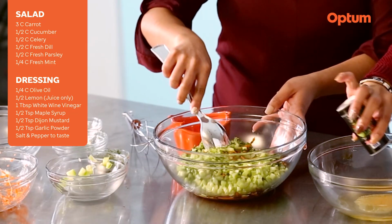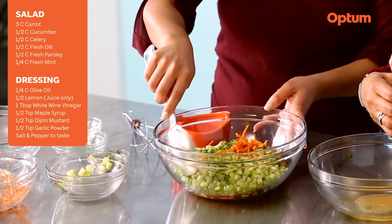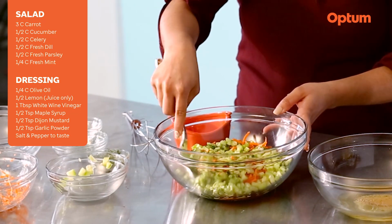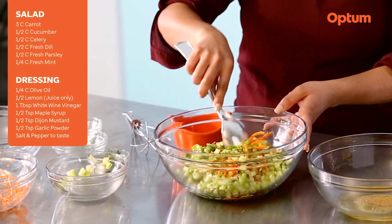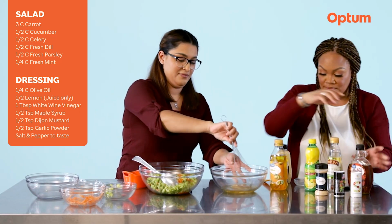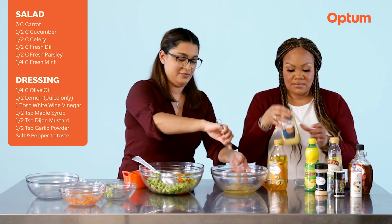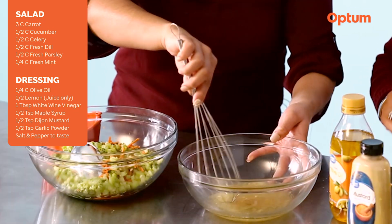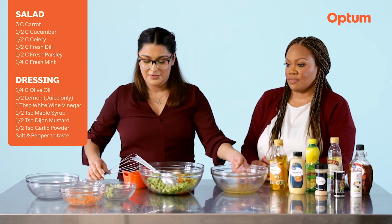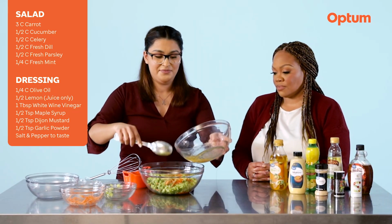Now, carrots are a great source of micronutrients. They contain vitamins A, K, and C. We'll go ahead and mix this together.